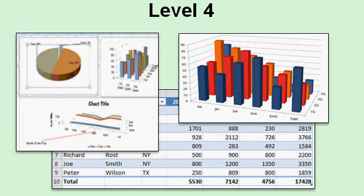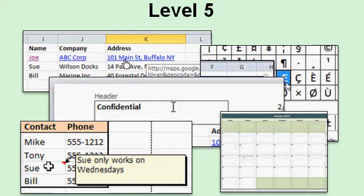Level 4 is one of my favorites. You'll learn how to create charts and graphs, including column charts, pie charts, line charts, and lots more. You'll learn how to copy your chart objects into Microsoft Word documents, how to create a summary sheet or dashboard, and how to work with data tables.